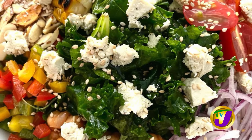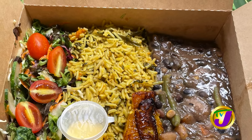I know me say so. Plant-based food is where it's at. That's where you get all the nutrients, the phytonutrients, the antioxidants, the vitamins, the minerals for you to come alive and thrive. Really.